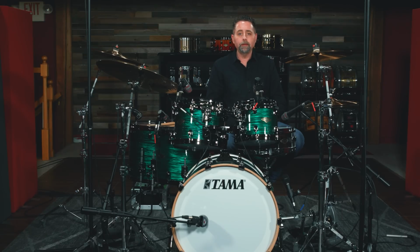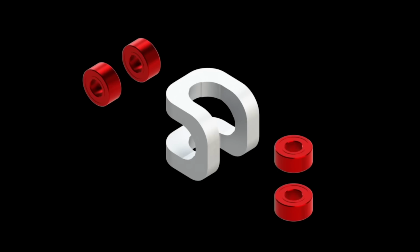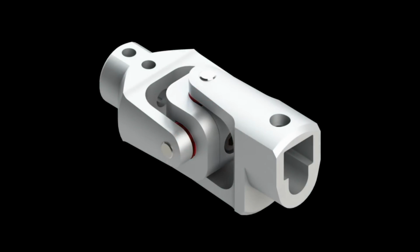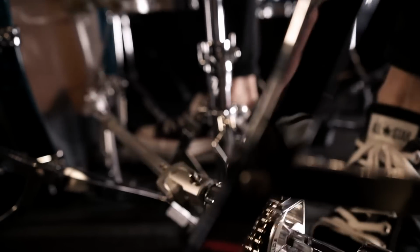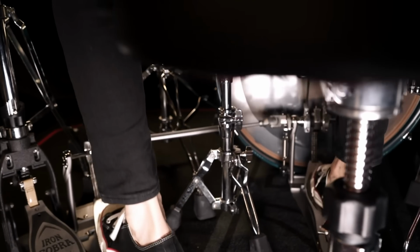It's obvious that they spent a very long time on the R&D side of things with this, as they always do, and they didn't come out with it until it was ready, and this thing is just awesome. Where they really just figured out the latency problem was in the placement of the bearings. And just this small change has made a world of difference. I have tried this on existing Tama pedals, DW pedals, Pearl pedals, and the results are always the same. It's like having a new pedal.